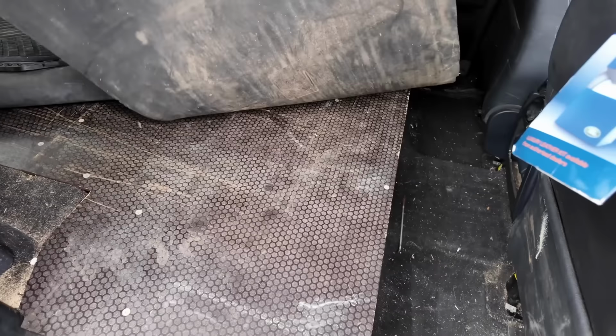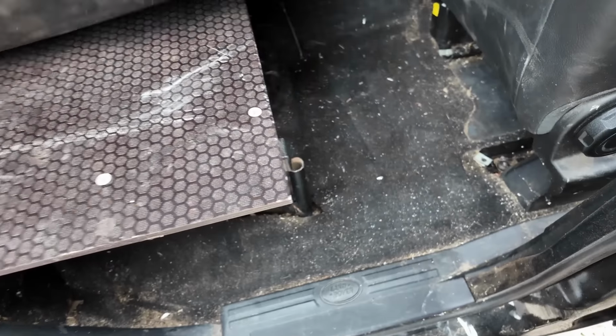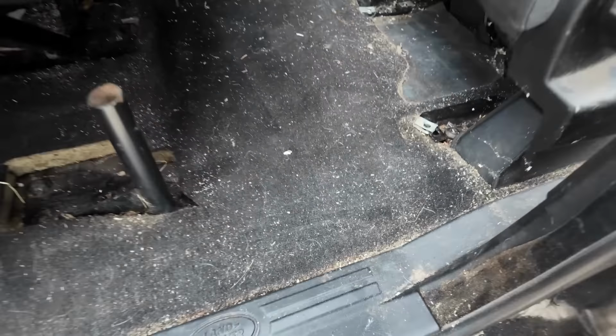We've got this wooden floor with a little cover for where the spare wheel goes. I've got mats for, I assume, the front. There's another mat for that bit there, and you've got this composite fibre board thingy, and then it's got these legs, which have been chopped off, no doubt, in order to fit something specific in there. And just a lot of muck, and a lot of crap.